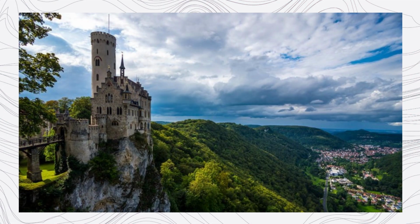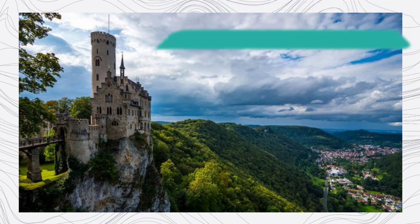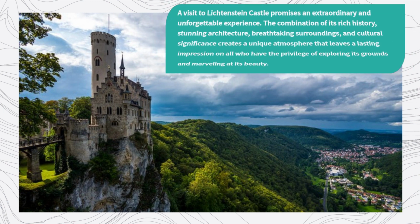A visit to Lichtenstein Castle promises an extraordinary and unforgettable experience. The combination of its rich history, stunning architecture, breathtaking surroundings, and cultural significance creates a unique atmosphere that leaves a lasting impression on all who have the privilege of exploring its grounds and marveling at its beauty.